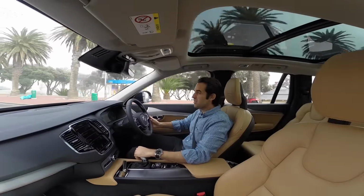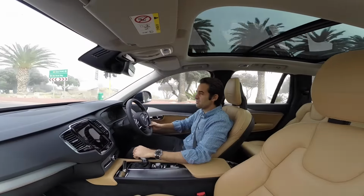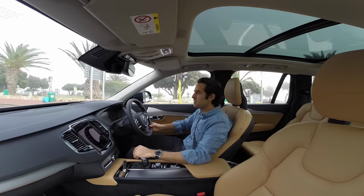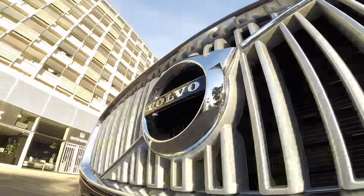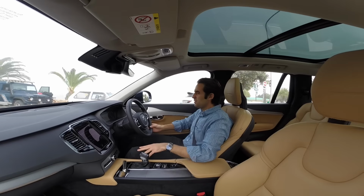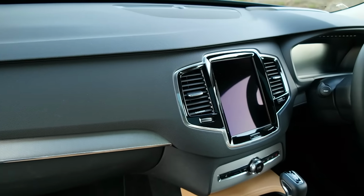I have been waiting quite some time to drive this all-new Volvo XC90. You see, this is more than a car. This is something else. This is a glimpse into the future of motoring. This is a glimpse into some of the automotive tech that we'll be seeing in cars in a couple of years to come. The all-new Volvo XC90 brings with it a ton of awesome technology.